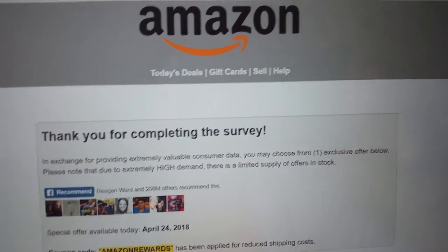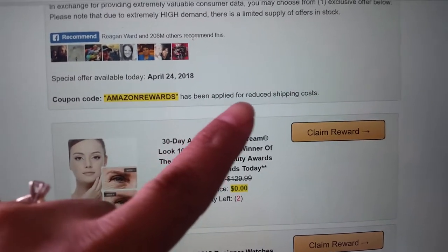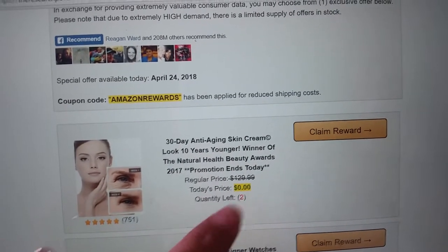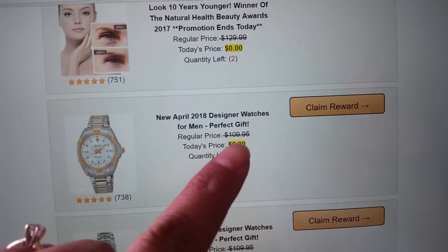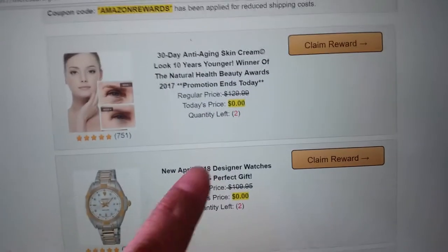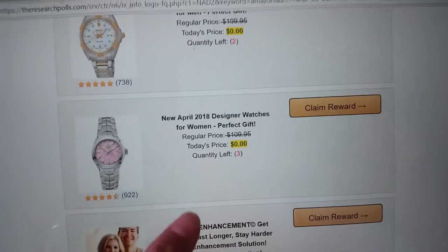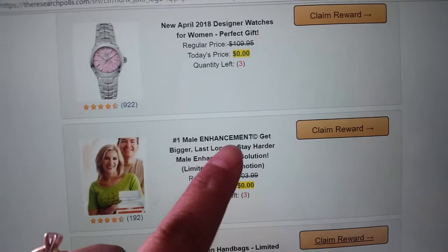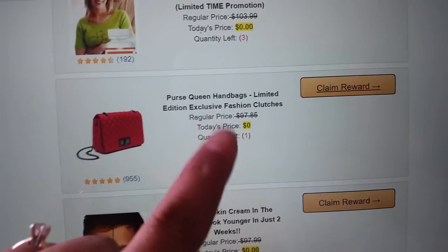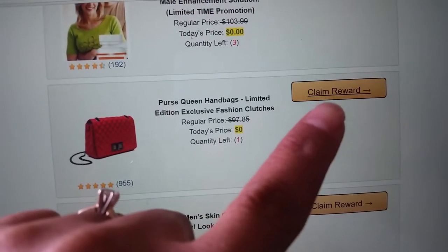Thank you for completing the survey, and here's Amazon rewards has been applied for reduced shipping cost. See, today's price, this is zero here, zero, and here zero. So they have two watches for men and women. They have anti-aging skin cream, and this one is male enhancement, and queen handbags. This is the one I got today, guys. I claim my reward. See, claim reward.